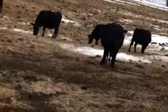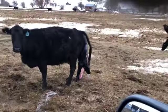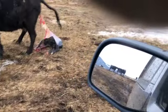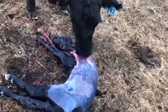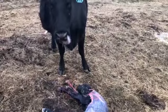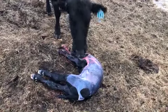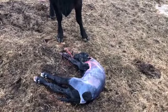Have your calf, you dang cow. Quit trying to eat your afterbirth. Just have him. About the fourth one I've had do this. They're so concerned about licking up their afterbirth or their amniotic fluid, they're not caring about calving. And then they come out upside down, and if they don't lick them, I think they die because their head's underneath them.